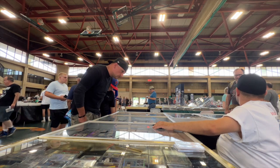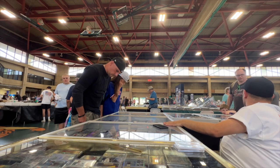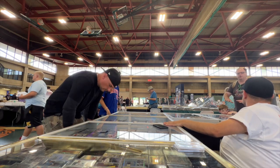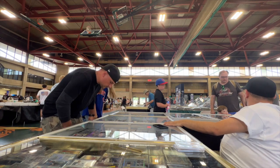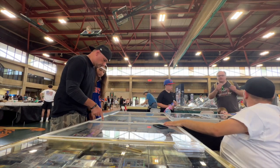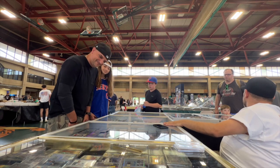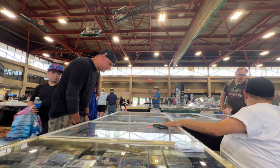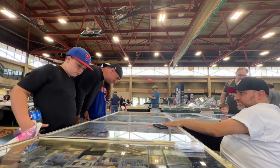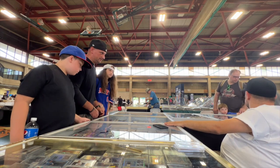I know those are sets. How much for the set? No, this first series goes for about $140. Yeah, the 140 and like 90 for the second series. Do you have like a single Spider-Man card someplace? No, I'm sorry, I don't. Yeah, I wish I did. That's cool. Don't worry about it. What's up, man? All right, bud.